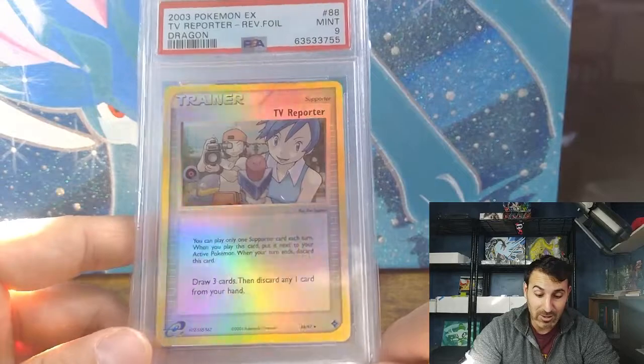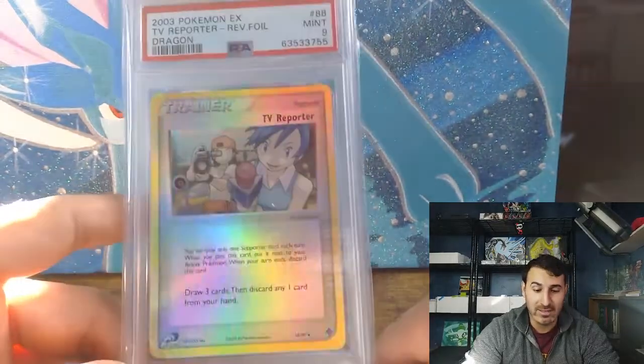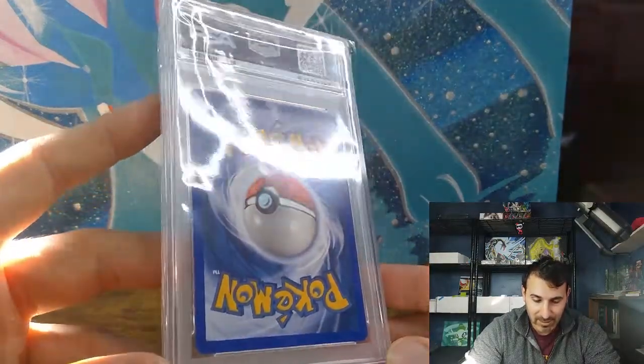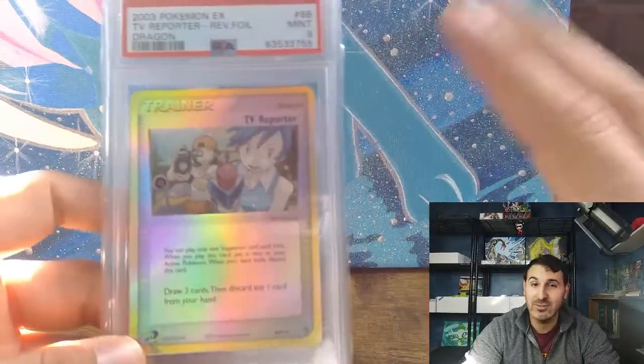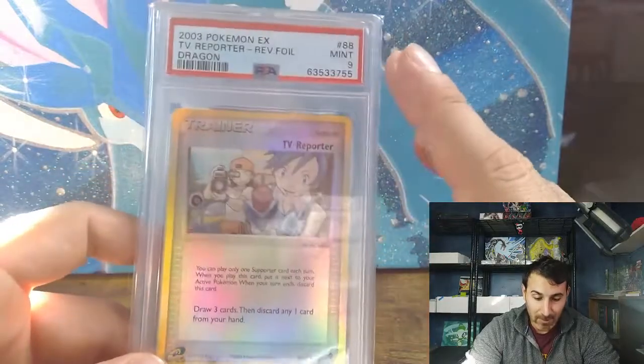So either way, this card is really hard to get, and that's why it holds a premium just raw by itself. But the fact that it got a PSA 9 mint, I mean, it's an awesome card. I would love to have gotten this in a 10 because there's only 2 10s currently, and I don't know if those are mislabeled either.